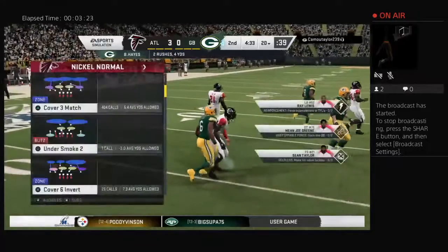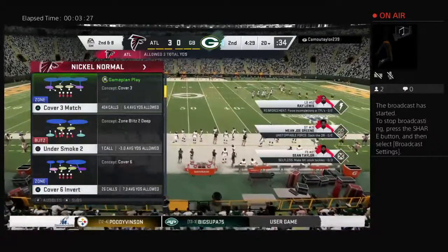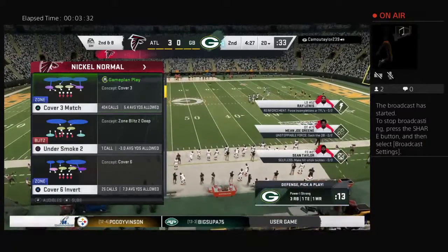Give him a couple on the carry there, 2nd and 8. Well, he's looking for some running room, and there wasn't a whole lot of it there on that play. I think he was lucky to get a couple of yards out of it because those defenders were rallying to the football pretty quickly.